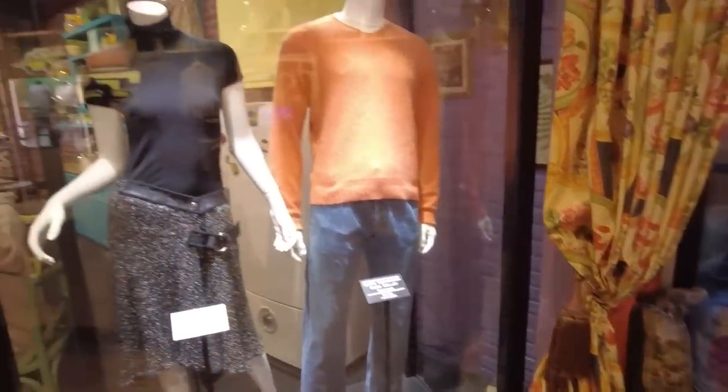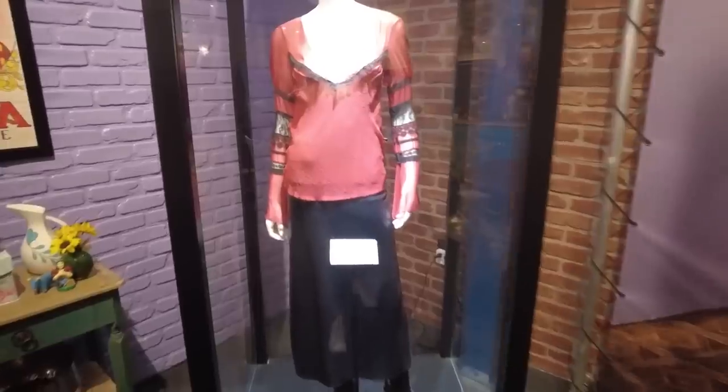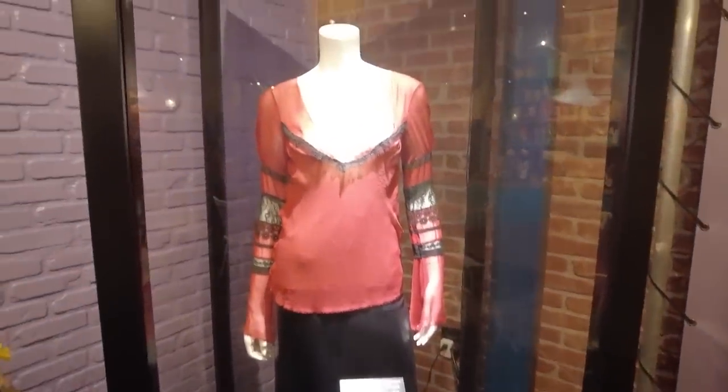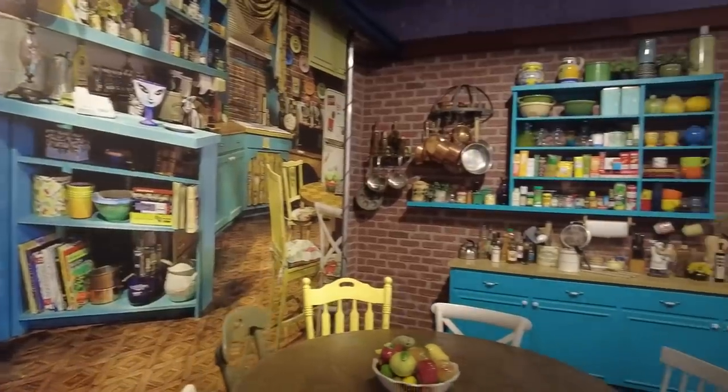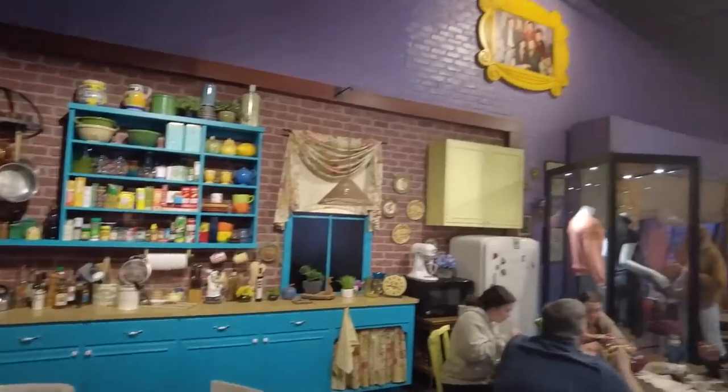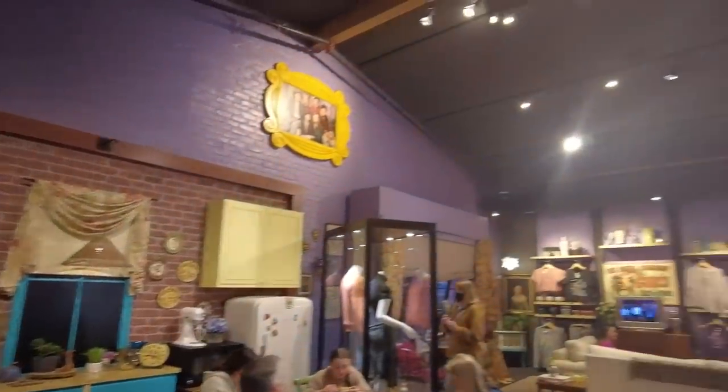Got some Ross and Rachel looks right here. Monica. This is the outfit she wears when she does karaoke, and she is like, everyone likes me. And then Chandler points out it's because her top is see-through. You've also got some recreations in here of Monica and Rachel's apartment and other sets, so you could take some really fun photos in here if you wanted to.